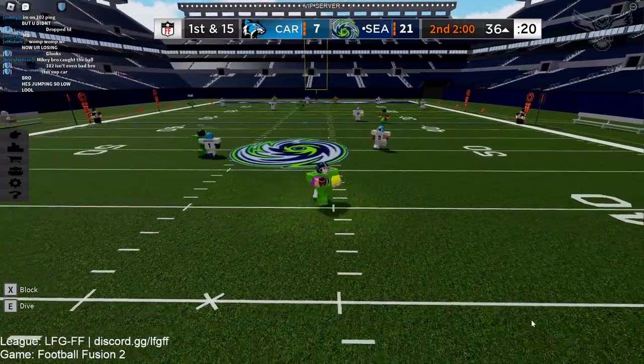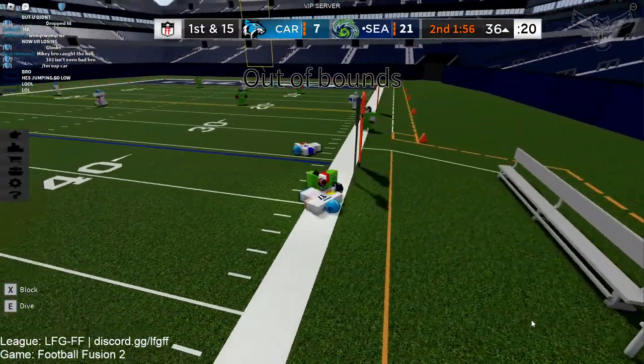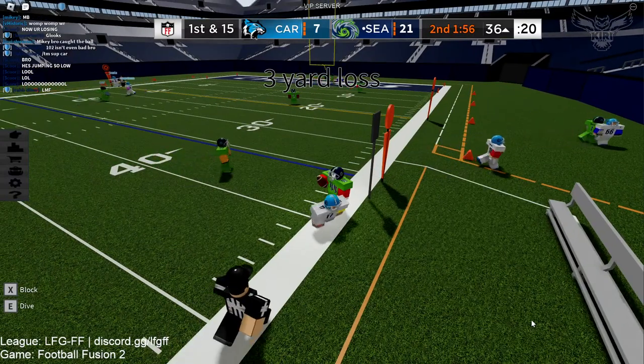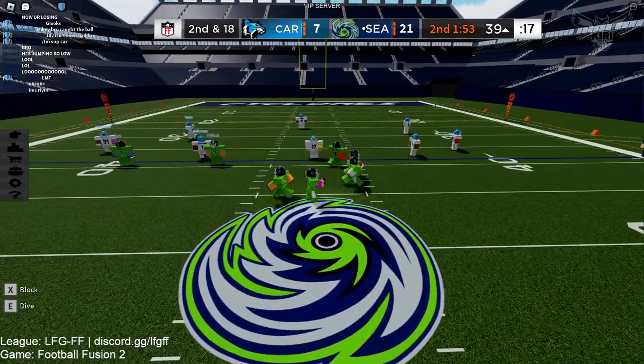Here comes the left side rollout. Now moving away. Dime Q the pass. It seemed to be more of a throwaway there, but caught up by the number 99. As he'll lose 3 yards. It is second and 18.